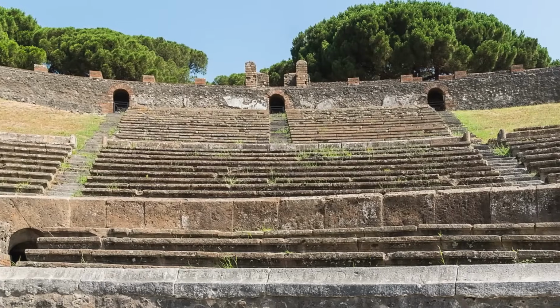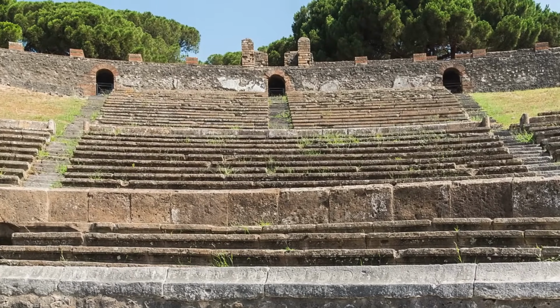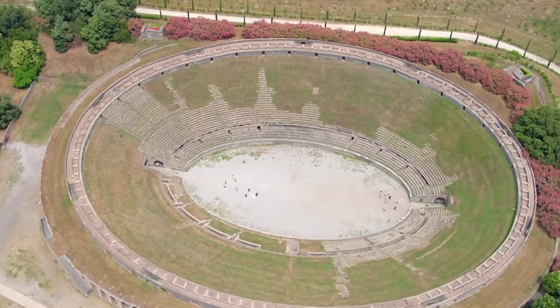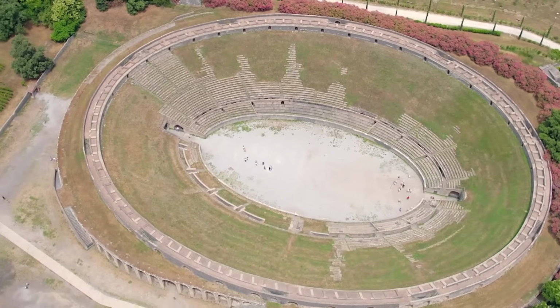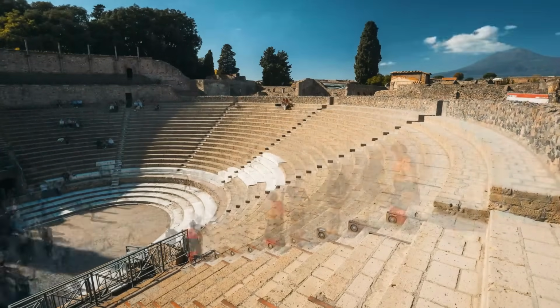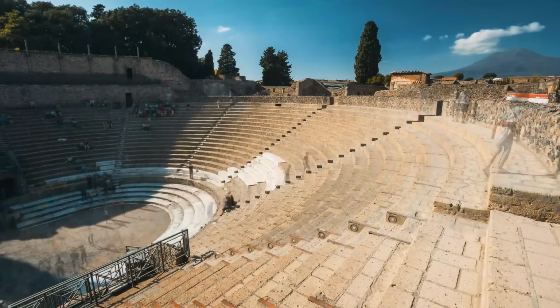The seating was arranged by social class, so you could easily spot who was a member of the nobility. And in case you're wondering why it was shaped like a weird egg, it's because that was the shape that allowed for an unobstructed view wherever you were in the crowd.